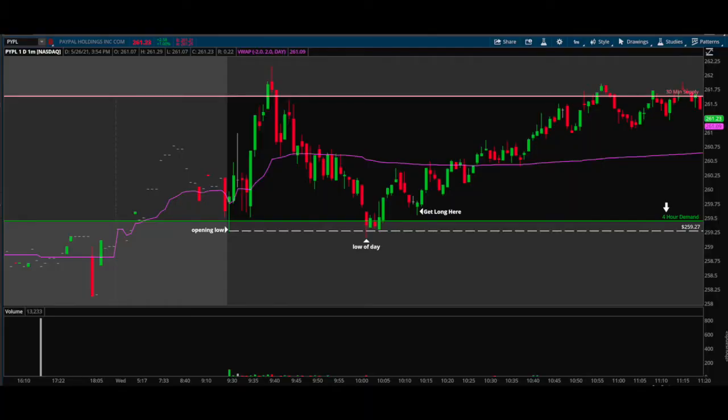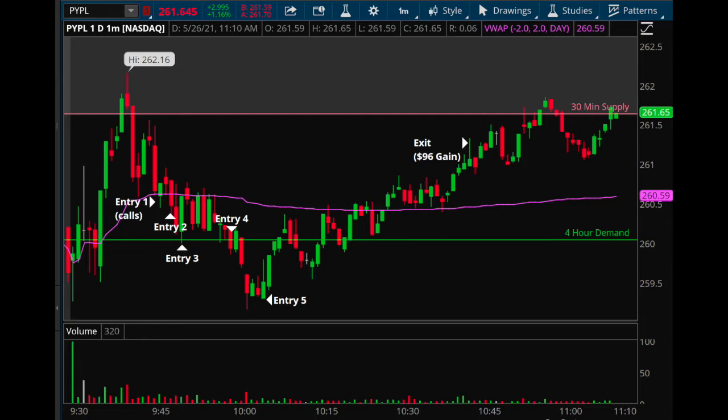And this is sort of like a trap, right? A liquidity trap for new traders, for naive traders. They short or they buy puts not knowing that they're in demand. This is why it's important to chart supply and demand and trade off of those zones. Now, I'm not perfect, right? My entries were too early. I should have waited for price to fall back into demand.